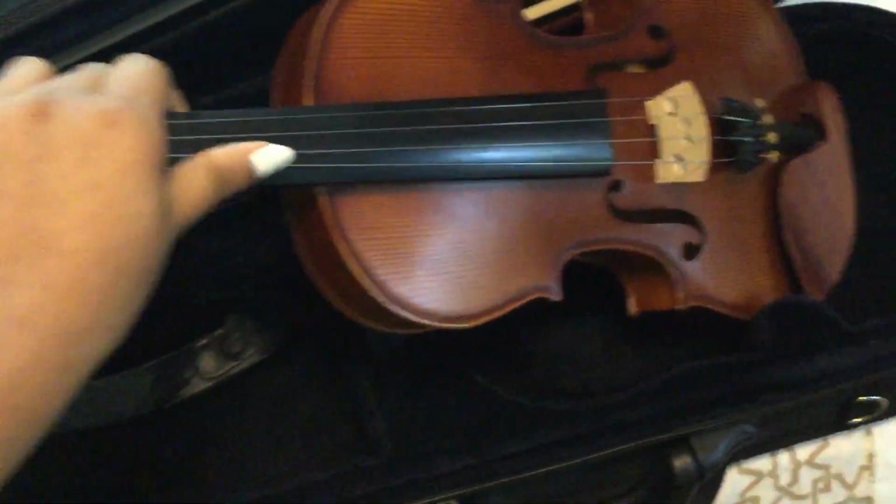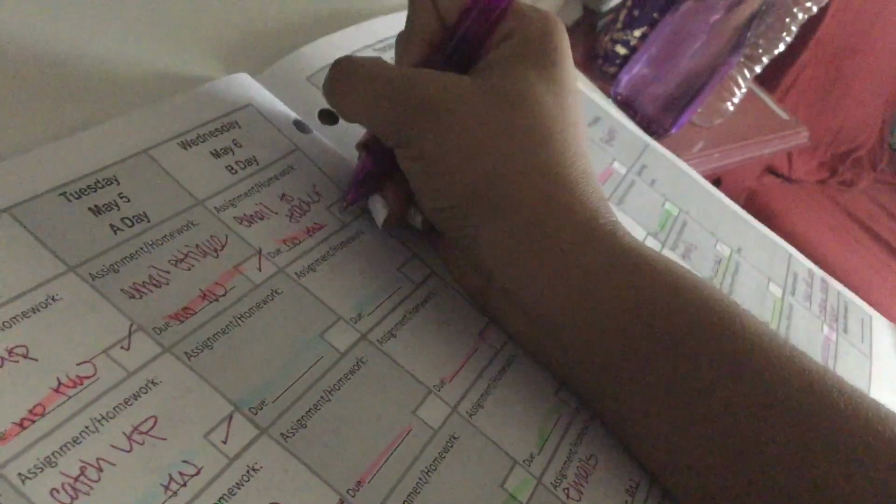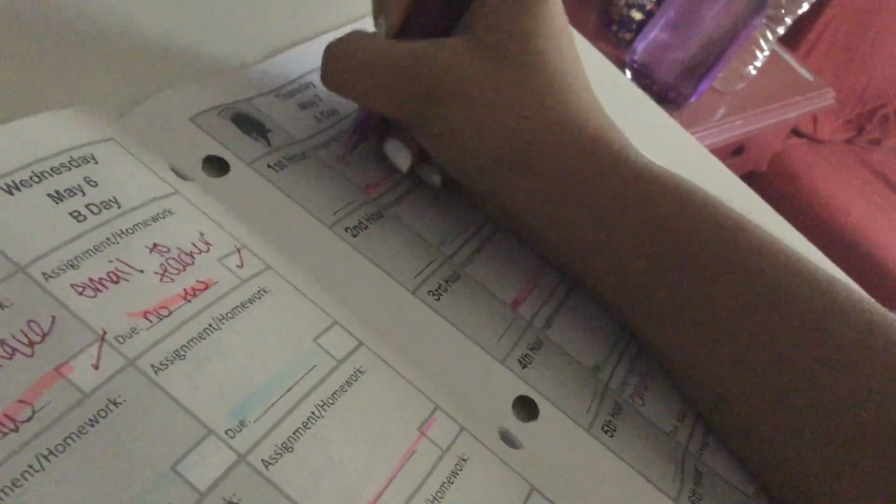But yeah, after my walk and exercise, I basically just do any work left over, and then fill out my planner after all of that. And then after I fill out my planner, I basically have the rest of the day to do whatever I want or do chores. So that's basically the end of my day.